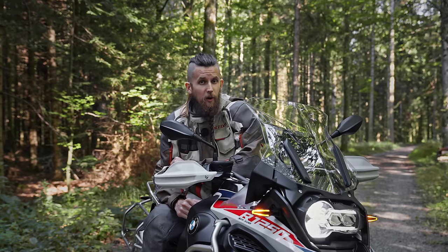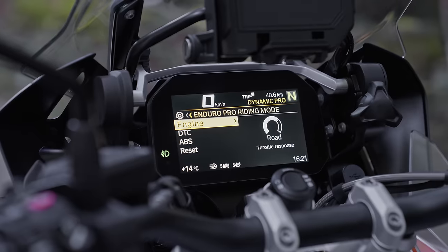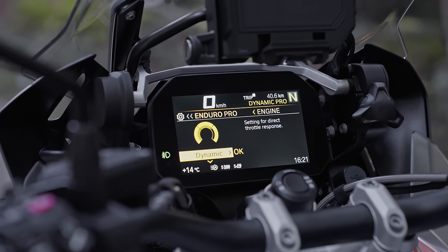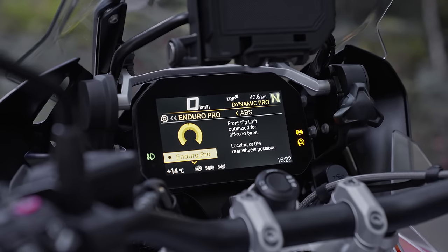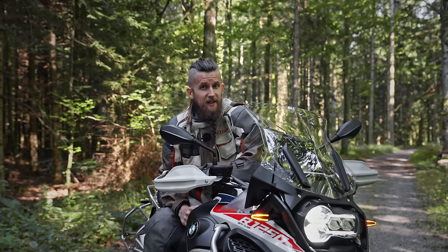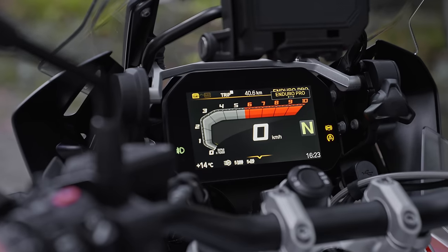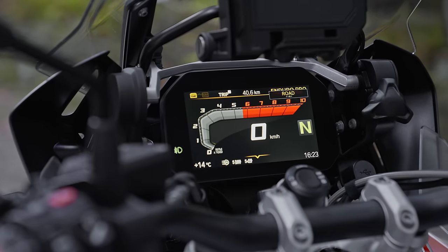Now the Enduro Pro and Dynamic Pro riding modes allow you to customize exactly how you want your throttle response to be, as well as how quick you want the traction control and ABS to kick in. Something quite convenient is that you can also choose your favorite riding modes to be quickly accessed by just tapping the mode button on your handlebars.